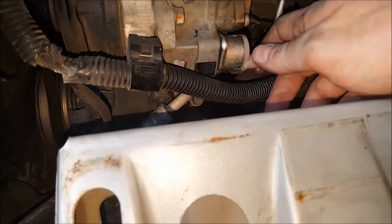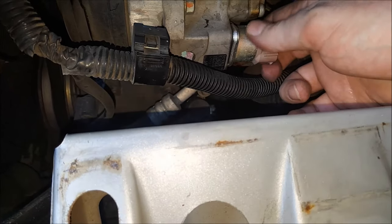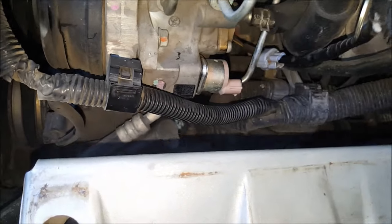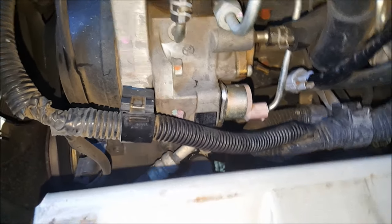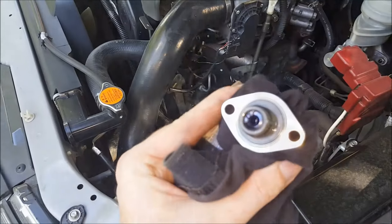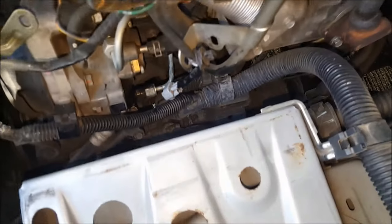So it looks like I'm ready. I do smell fuel though, I'll tell you that. It's loose, you can see. It's quite hot though too. So maybe I'll wait a minute and let it cool down before going further, but I think what I'm going to do is just pull it out. Here we go. Suction control valve removed. Just a slight drip of fuel.